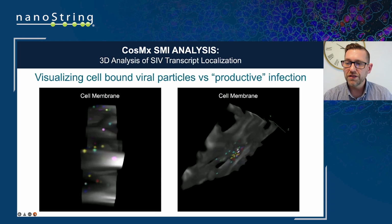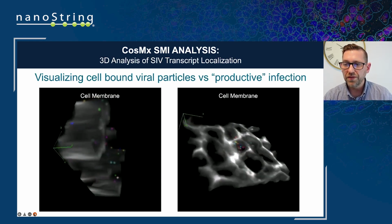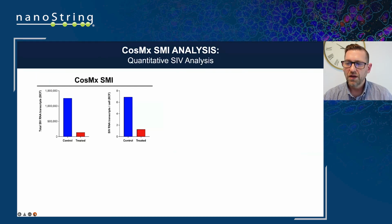Furthermore, using 3D reconstruction of cells with SIV transcripts, we can delineate cells within the B cell follicles that have virus bound on their cell surface, both follicular dendritic cells and B cells, shown here on the left, and distinguish these from cells that are productively infected with numerous SIV transcripts throughout the volume of the cell, shown here on the right. Quantitative analysis of our CosMx SMI data revealed a dramatic reduction in the number of SIV transcripts, i.e. viral particles, trapped within B cell follicles in our treated compared to our control animals.